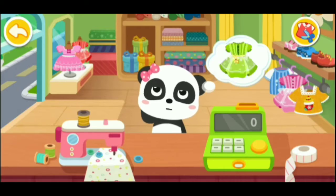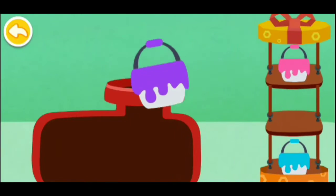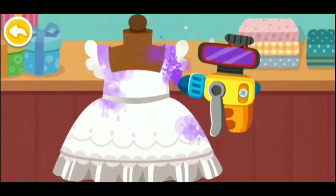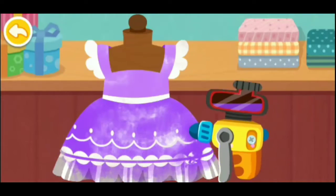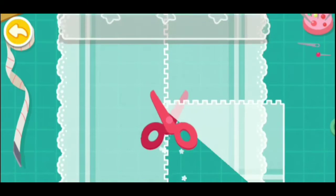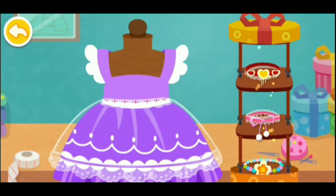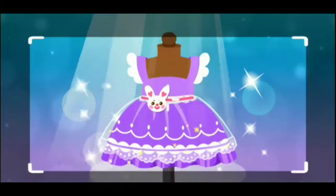Hi. Could you make me a pretty dress? A pretty dress. The dress is just missing a pretty belt. The dress looks so beautiful.